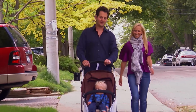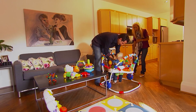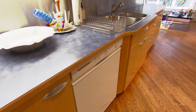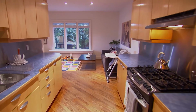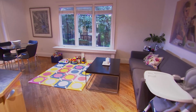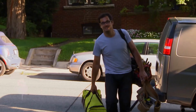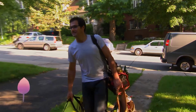Yeah, maybe. Alexis and Adam's lives changed for the better when baby Hudson came along. But their living room turned into an explosion of toys, and the worn, outdated kitchen really became unbearable once Mom started spending all of her time in here. We're giving this open kitchen and living area an eco-friendly makeover that will take little time, cause little waste, and deliver high-style results. Our contractor, Christian, is always on the lookout for green solutions.